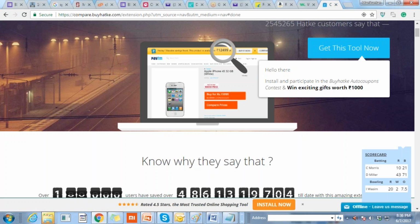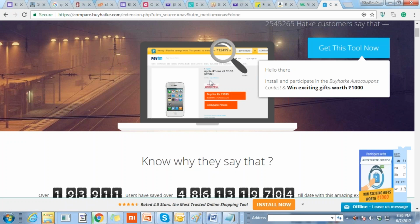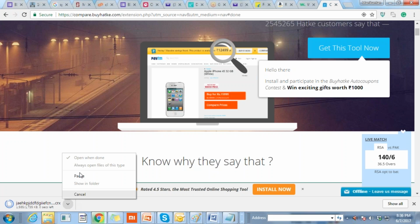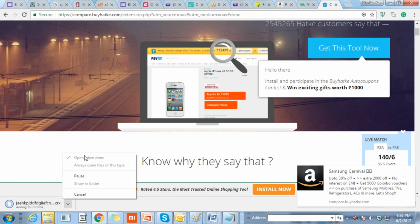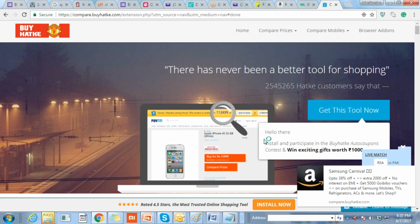I'll show you a demo within a minute once it is installing the plugin. Let it add the plugin for a minute. Currently I have to just download and install the plugin. Try to download this tool so that it will automatically save that much cost for you. So this is one of the big data applications. Once I show the demo, you'll be able to understand.